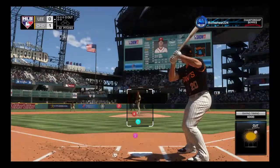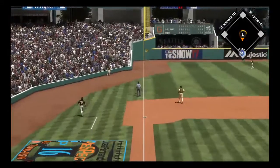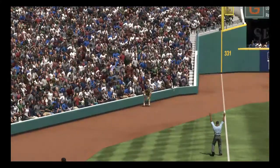Digging in once again, Daniel Murphy. He'll lead it off here as we begin inning number 7. Ball hit high and foul down the left field line. It's strike 1.